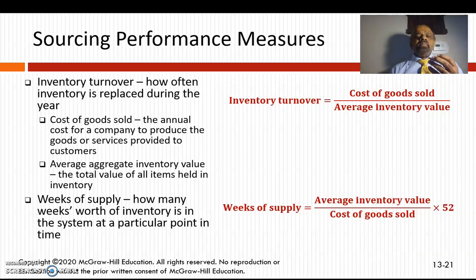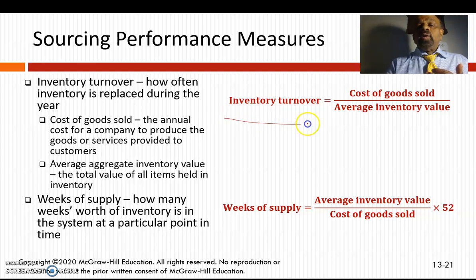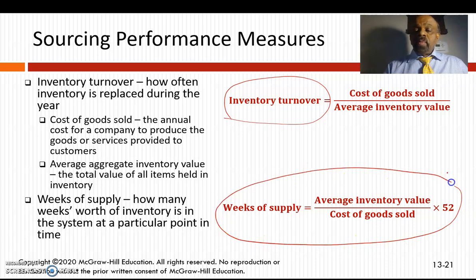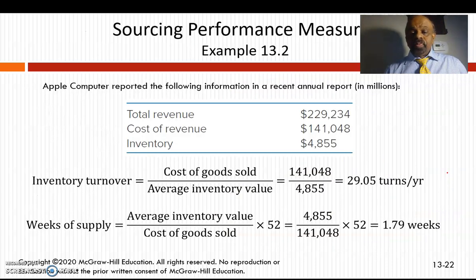There are a couple of measurements that we have to look at in sourcing. One is what we have done already, which is inventory turnover. We did it in chapter one. Cost of goods sold over average inventory value is inventory turnover. Then the weeks of supply is the average inventory value over cost of goods sold times 52. That is another measurement that you can do. So let's take a quick example of that.